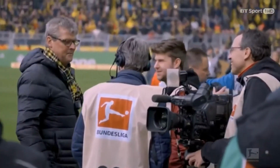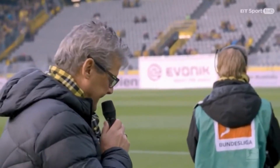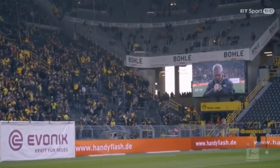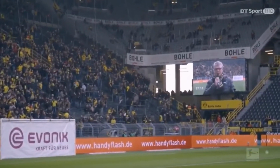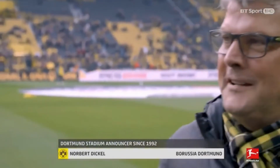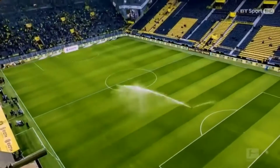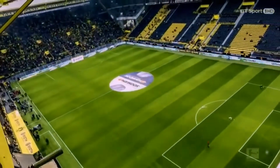Now the stadium announcer's officially on shift. It's always a mix of excitement and routine. My pulse would normally be racing. For some reason, I'm a bit more relaxed today. The last drink of water for the grass. Now the pitch is good to go.